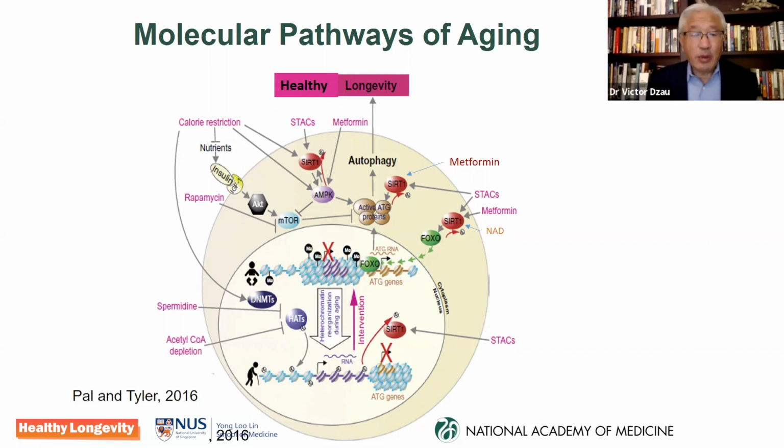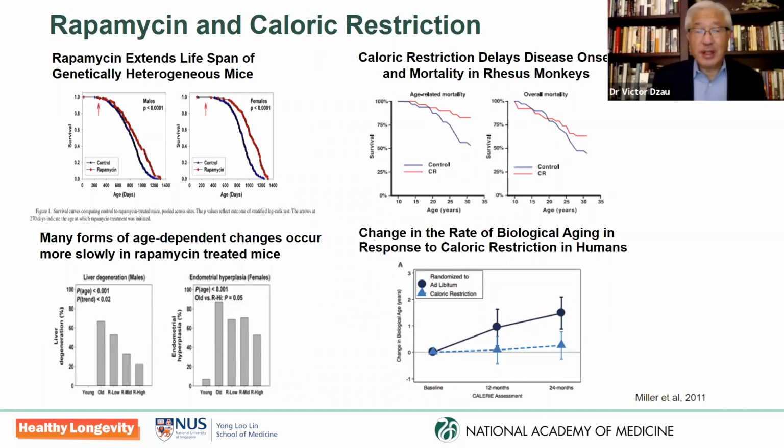Next slide. And already there are indeed studies that demonstrate, on the left-hand side, that rapamycin treatment in genetically heterogeneous mice increases lifespan, as you can see, shifting the life expectancy curve from blue to red to the right. And at the bottom, you can see the measurements of age-dependent changes in the liver and also in the uterus, which is endometrial hyperplasia. They both decrease as you treat them with rapamycin. In caloric restriction in rhesus monkeys, you can see the life expectancy increases, shown in the red, but also in humans. There are already some studies using markers of biologic aging, which show that caloric restriction in humans improves the markers of biologic aging, as you can see in this graph.